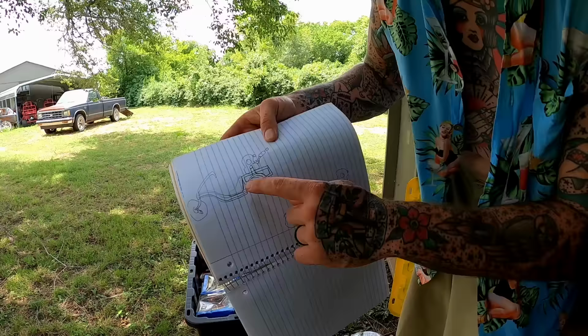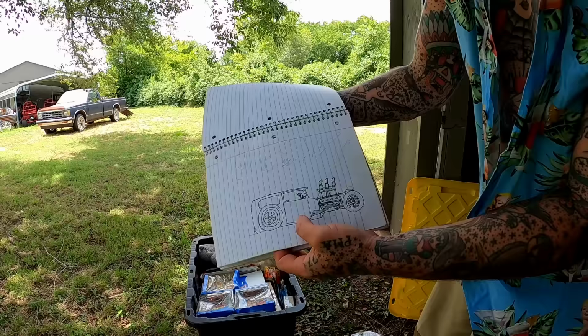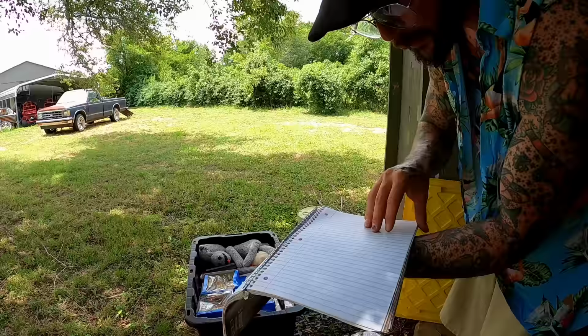Got a flying eyeball. Oh boy. Apparently I was gonna build a gas-powered scooter of some sort, trike. And hey, looked like I was trying to draw up a little Merc action. Two-door sedan, like I always thought I wanted to build it, all quote-unquote rat-rotted out and chopped and channeled through the roof.